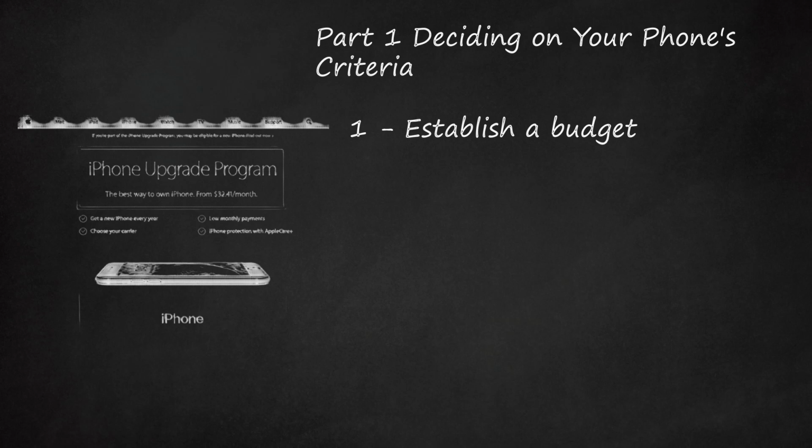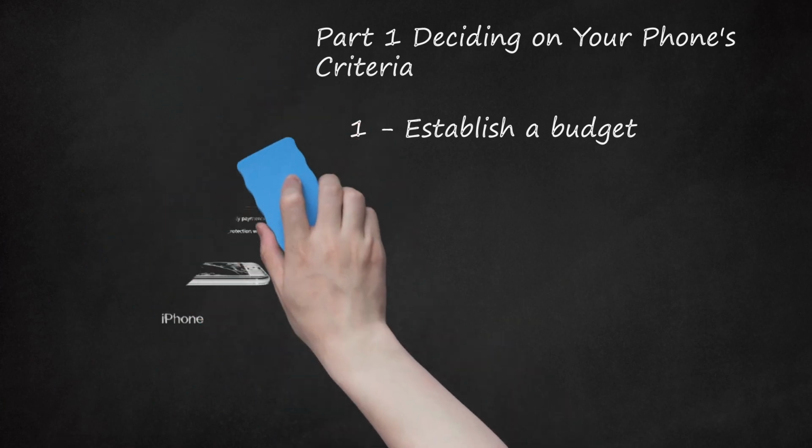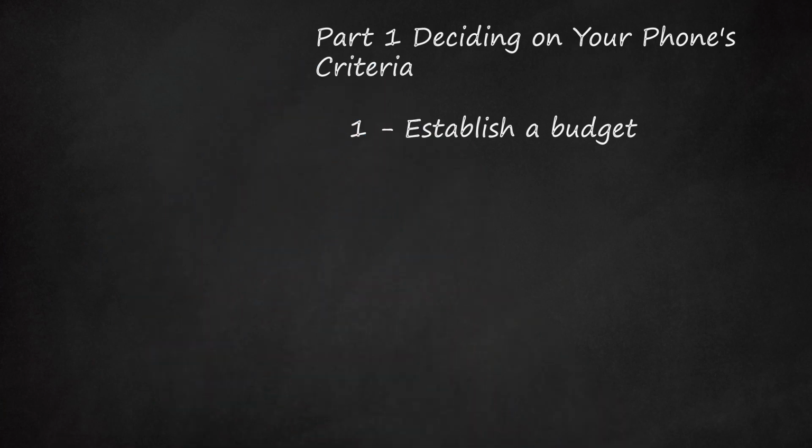If you intend to buy a phone using Apple's payment plan, you'll want to set a monthly spending budget instead of a total spending budget. To do this, add $129, the cost of AppleCare, to your phone's full price and divide the total by 24, the number of months in a 2-year plan.